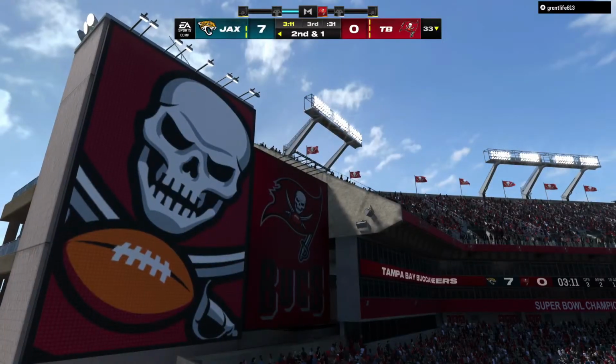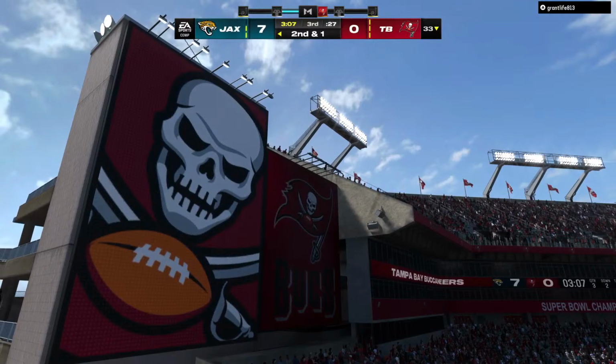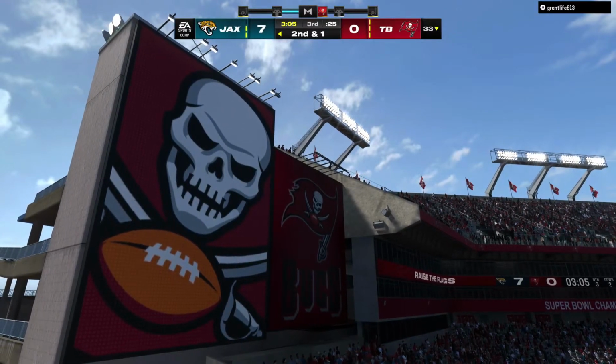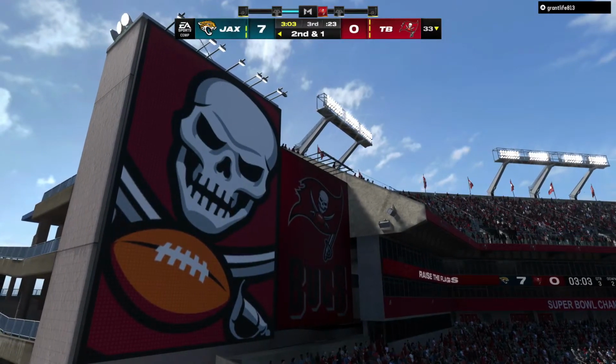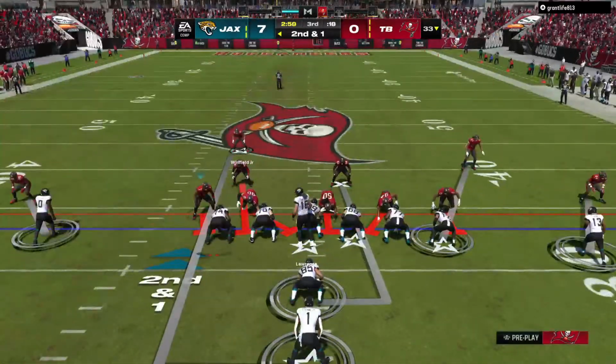First play of the drive, let's give credit all around. Excellent blocking, but the guy carrying the ball, he was the finisher. A really nice run. From the 33, here's second and a yard.